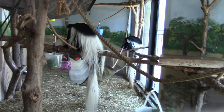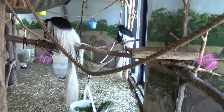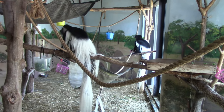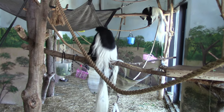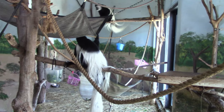So I came back and the colobus monkeys are out. Their habitat was all set up. They got all of their food in the buckets. These are gorgeous animals. Very long fur on the backs. Very, very cool.